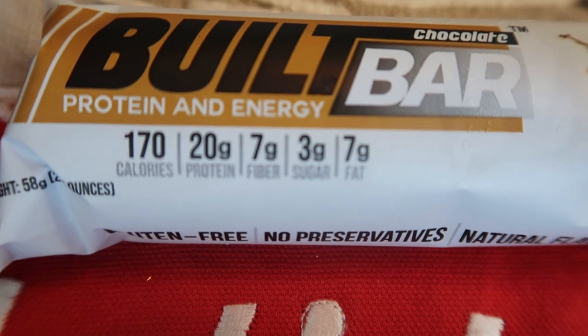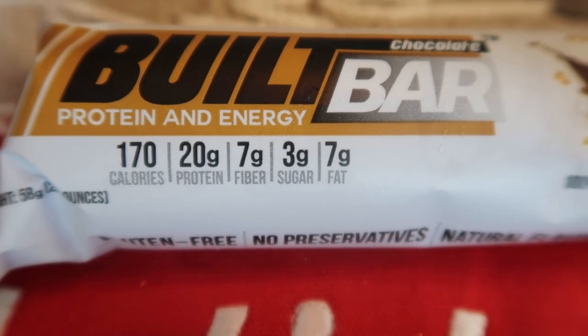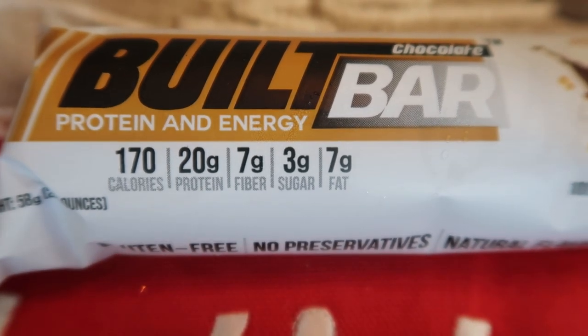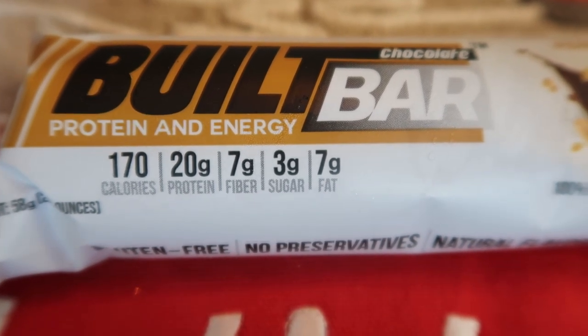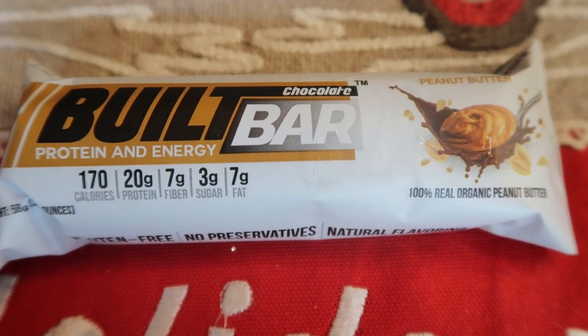But here are your nutritional stats. So you have 170 calories, 20 grams of protein, so it definitely keeps you full. In my opinion, this is the bar that keeps you the fullest the longest. And I think it's because of a combination of the 20 grams of protein, 7 grams of fiber, 3 sugar, and 7 grams of fat. And it is really, truly delicious. It is a cross between a Reese's and a Butterfinger.